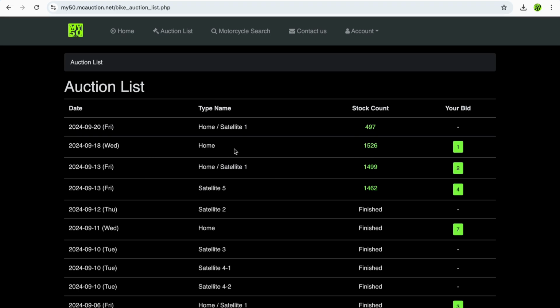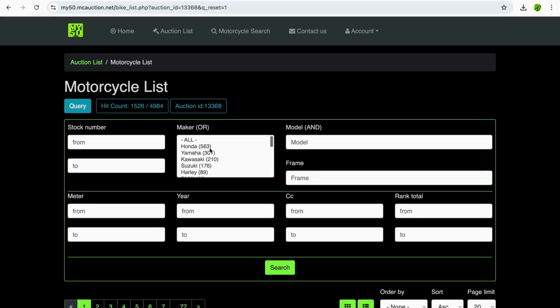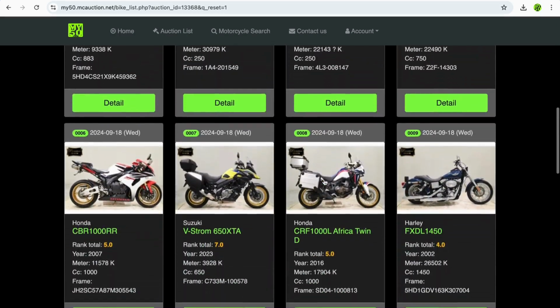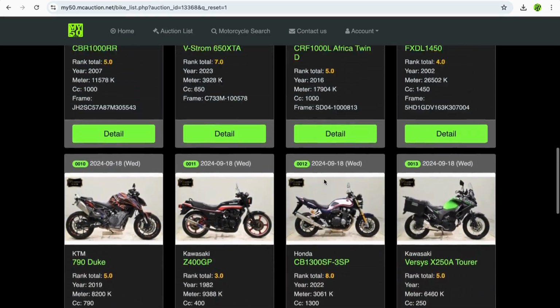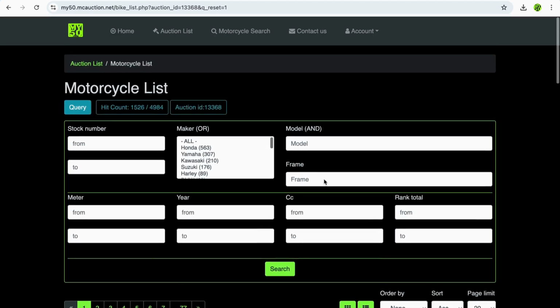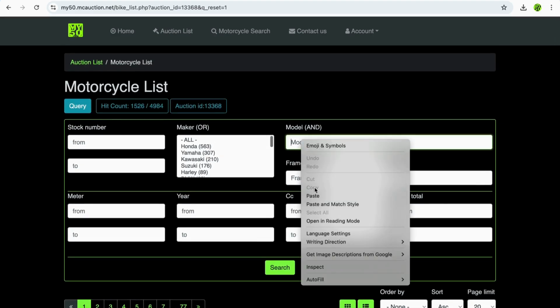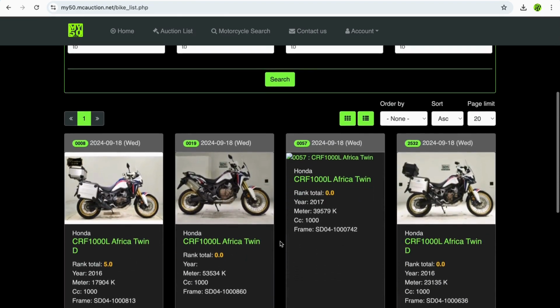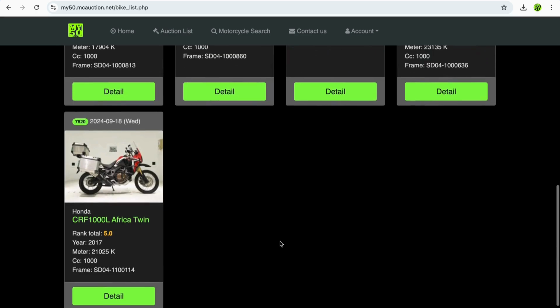So today we're going to look at the Wednesday auction. These are all the upcoming auctions. There's the search box over here, so you can search for any specific bike you want. It will display a number of bikes as they come up, but if you're looking for something specific like us, we're looking for the CRF Africa Twin. We can put that into the search toolbox. And here we go, it brings up a number of different kinds.